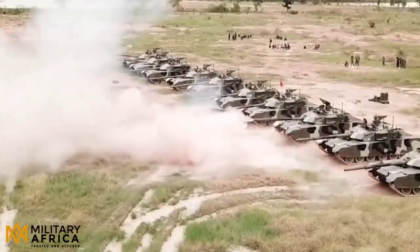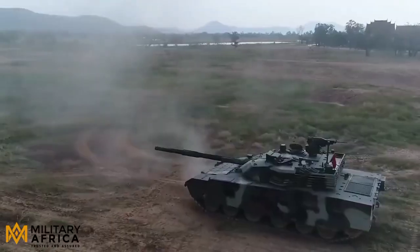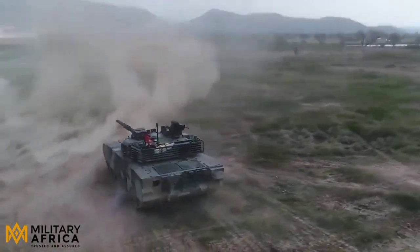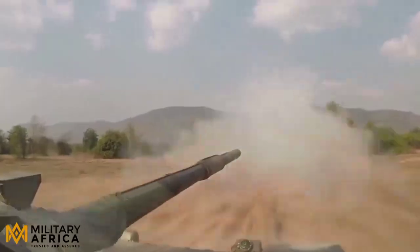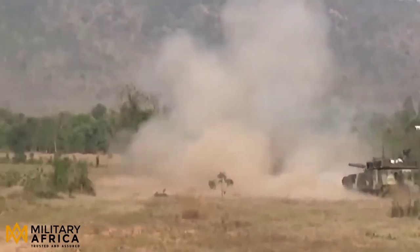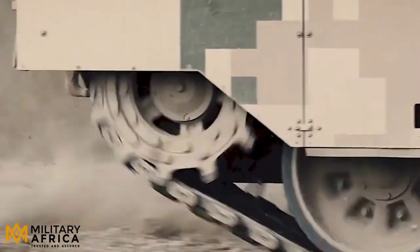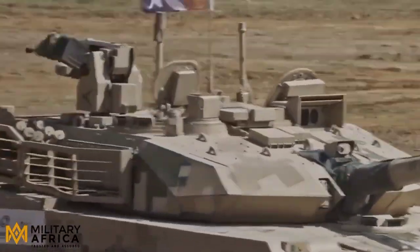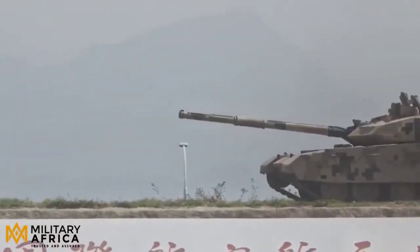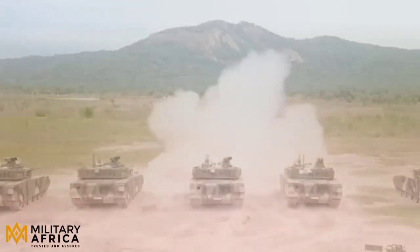BT-4, MBT-3000, specifications: Crew 3. Armor: all-welded steel armor. Armament: main gun, 125mm smoothbore gun; secondary gun, 12.7mm heavy machine gun, 7.62mm coaxial GPMG. Technology: Red Shield 2 active protection system, 76mm smoke grenade launchers. Engine: VTE-1 diesel engine, 1,200 hp turbocharged diesel engine. Range: 500 kilometers, 310 miles.